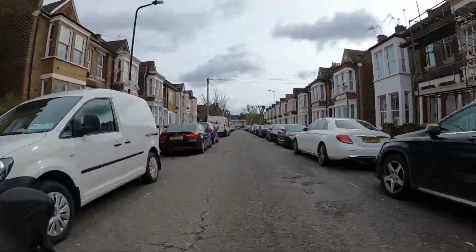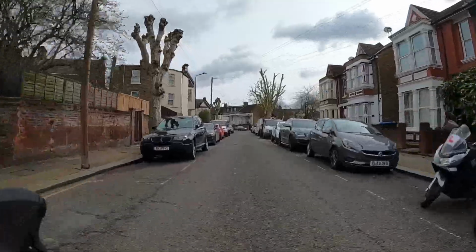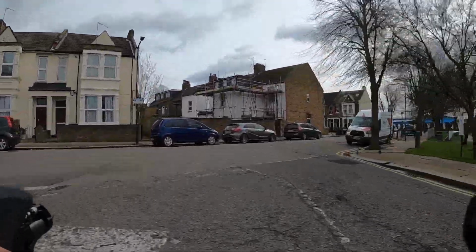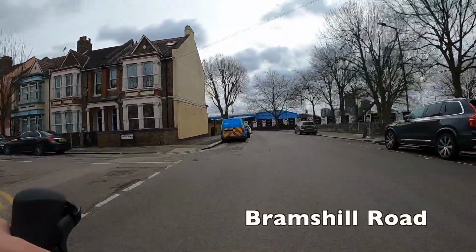I can guarantee that absolutely nobody asks for that filter to be removed. There is nobody saying, "Oh, please reintroduce through traffic onto our street." So that's worth keeping in mind when you see people complaining. And you can get another look at a similar design filter just there.